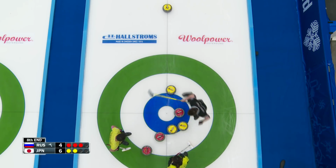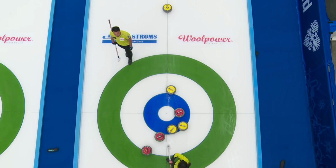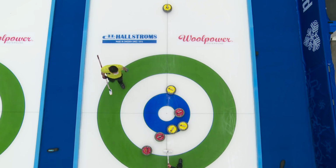From Gorachev, looking pretty good here. Yeah, wanting to get as much to the inside as they can, and pushes that yellow back, leaves a nice little pocket. Timeout called by Team Japan. It's broke?